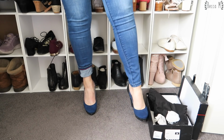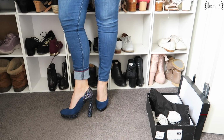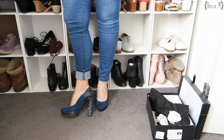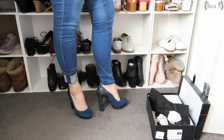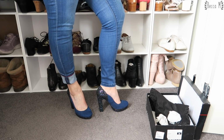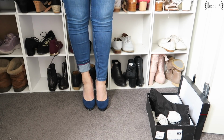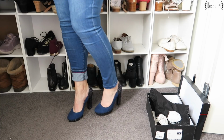Okay, so these were my first ever Mi Piace shoes. They are navy with blue glitter heels and a blue glitter platform. I think these are absolutely gorgeous. These are definitely performance shoes for me. I hardly ever wear them because they are so tall, but I cannot express how much I love them. These are the first shoes I ever bought from Mi Piace, and I obviously super love them.